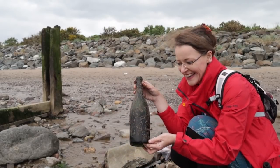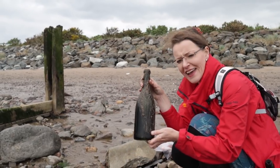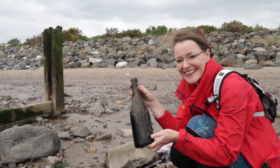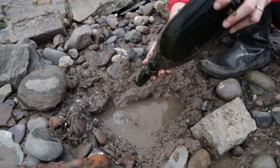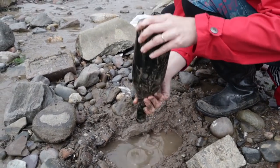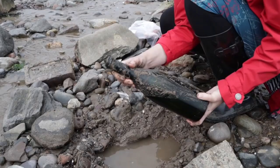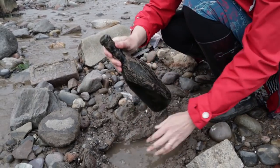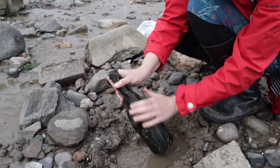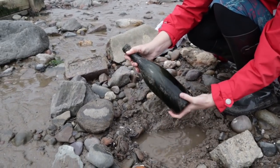Ooh. That's a really excellent find. It's very heavy. I think we'll try and get the water and the mud out. Yeah, let's do that. Okay. Well, that's lucky. Okay. Cool. Very nice.